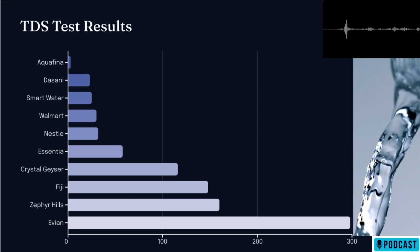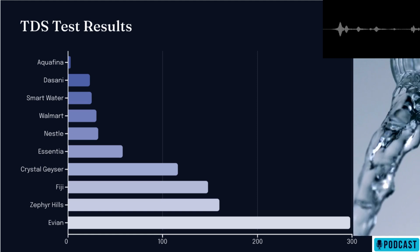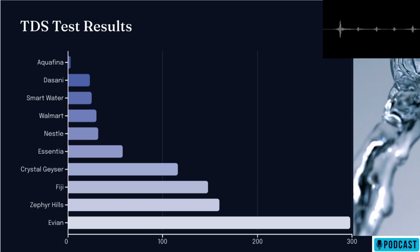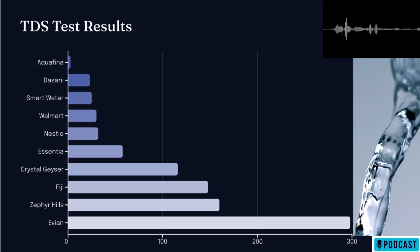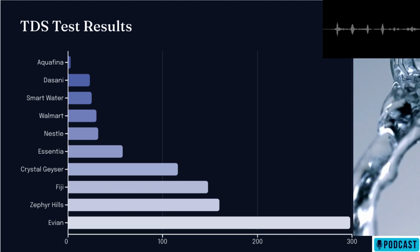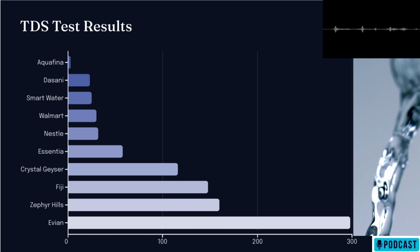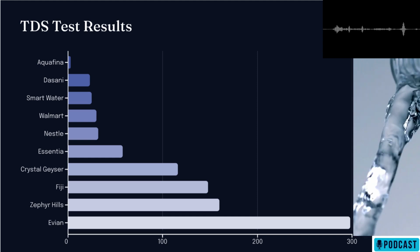Essentia clocked in at 58 ppm. Crystal Geyser was 116 ppm. Wait, you said the tap water was 117 ppm. Exactly. Strikingly similar, right? Virtually identical. Okay, continue. Nestle Pure Life had 32 ppm. Dasani was 23 ppm. Fiji Water came in at 148 ppm. Zephyr Hills 160 ppm. But Walmart's purified water was 30 ppm, and Smart Water had 25 ppm. So a real range there, from almost nothing in Aquafina to nearly 300 in Evian, with others scattered all over. A real mix.